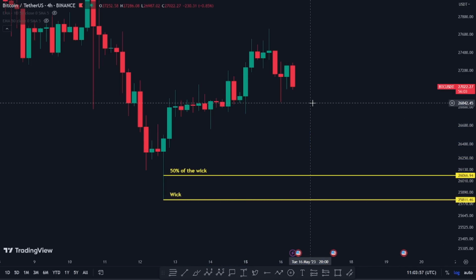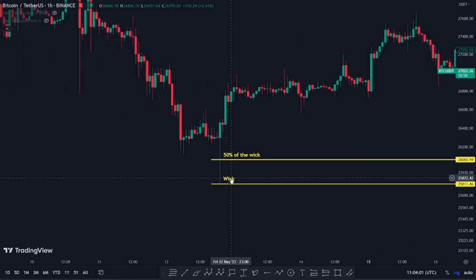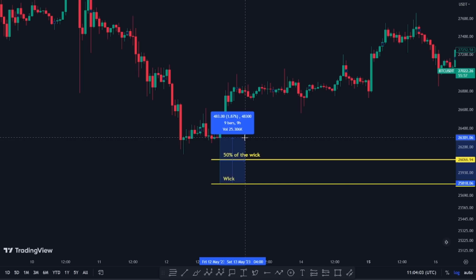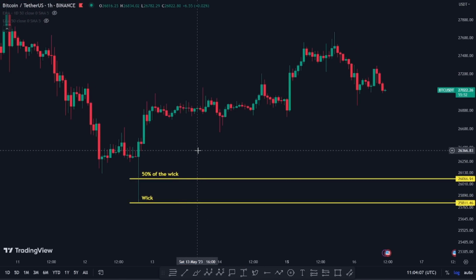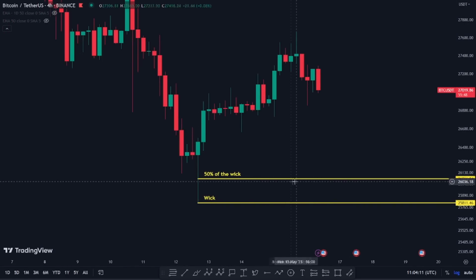week in the 4-hour time frame, and in the 1-hour time frame it's very similar. You can see here it's extremely similar. It closes at 26,302. So it's almost the same candle, the same week. That's why I think that we're going to come back to this week.